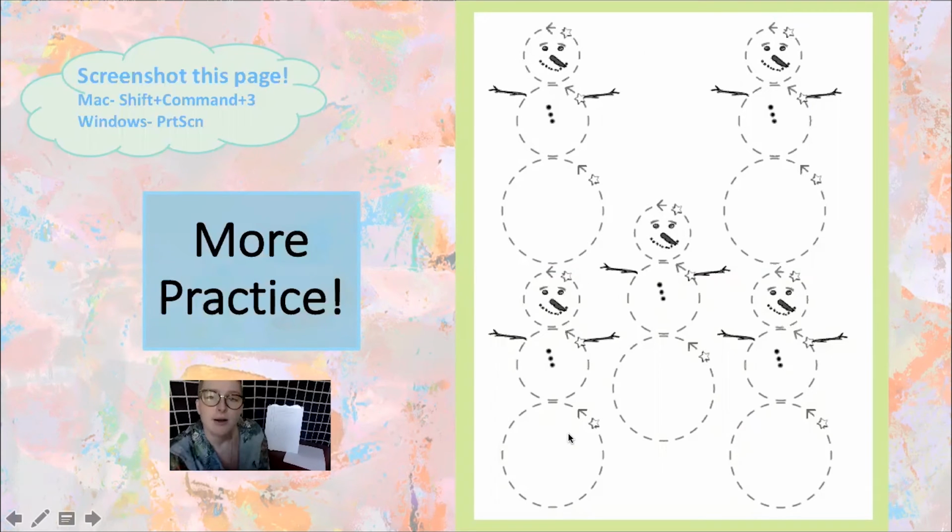So I know snowmen are a little bit out of season for us right now, especially here in Arizona. I never have made a snowman or seen a snowman, but it's nice to dream, right? It's nice to imagine them. So let's help build all 5 of these snowmen together.